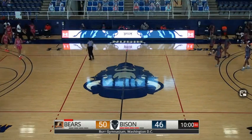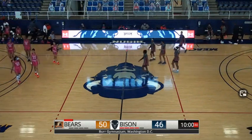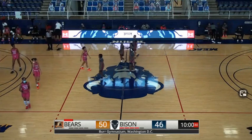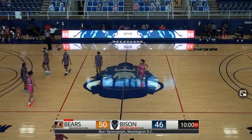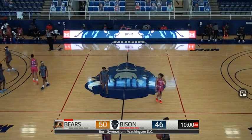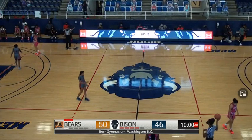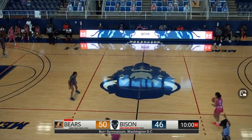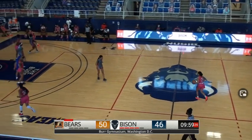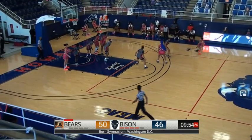And we are back with fourth quarter action as the Lady Bears look to hang on to a 4-point lead. The score is currently 50-46 with the final quarter ahead of us. It's really do or die time right now. Fourth quarter, time to capitalize on free throws when you get the opportunity, take care of the basketball, and never get too high or too low. A lot of ball game left, Mike.